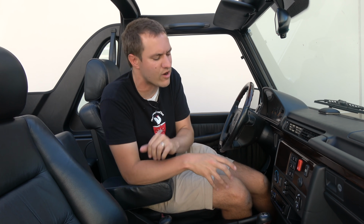So just how rare? I don't know the exact numbers, but I suspect there are maybe between 150 and 200 power top G-Wagen Cabriolets here in North America that have been imported and federalized. As for California legal trucks, I think that number is more like 5 to 10. Most people do not bother going through that extra process, complication, cost to get these things registered and legal in California, and so it is immensely, immensely rare.